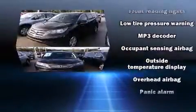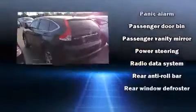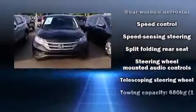impact airbags, traction control, a panic alarm, and four-wheel disc brakes with ABS. Brake Assist technology provides extra pressure when applying the brakes.